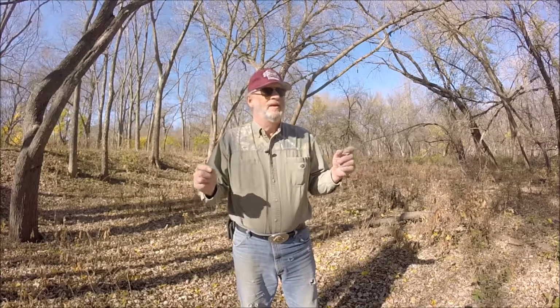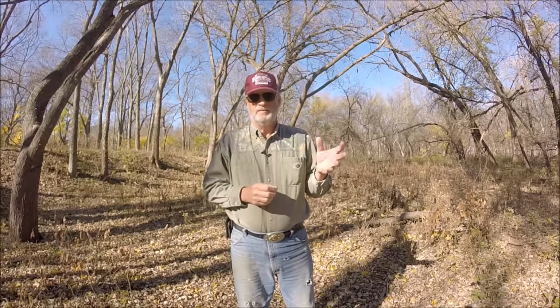Okay, stand locations. Maybe it's not so much which way do they go as it is why are they going that way? What is it that's causing deer to move from one location to another? Now I'm going to take water out of the equation. Everything needs to drink, but we're going to take that out. We're going to leave ourselves with the two main things deer are looking for. They're looking for a place to eat. They're looking for a place to sleep.